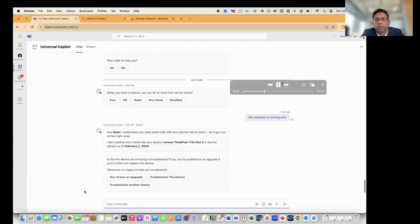So the first thing it does is look up what device this user is using by looking at the hardware asset management table or some other kind of information. And we have all these connectors into HAM and SAM systems, CMDBs to make this possible. And it can also look up the refresh date for that device, right? And this person now decides that, hey, since the refresh date is in the past, I could ask for an upgrade, but since I'm in the middle of a project, I'm just going to troubleshoot it.